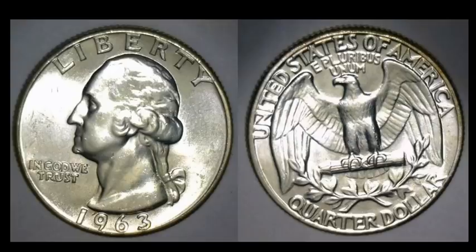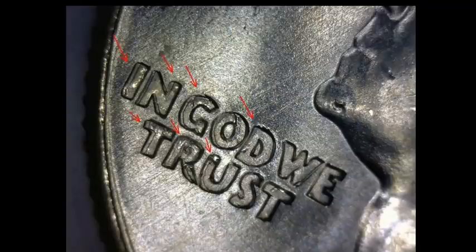All right, so the next one that we have here, I'm just going to throw a little caution to you guys. Do not just throw all your 90% silver in the little scrap jar that you guys use, okay? Take a close look at it. How much would you guys say a generic common date 63 Washington quarter of this type would be valued at? Like $5. All right, so that's $5. But if you take a close look at it, you never know what kind of magic you're going to discover.